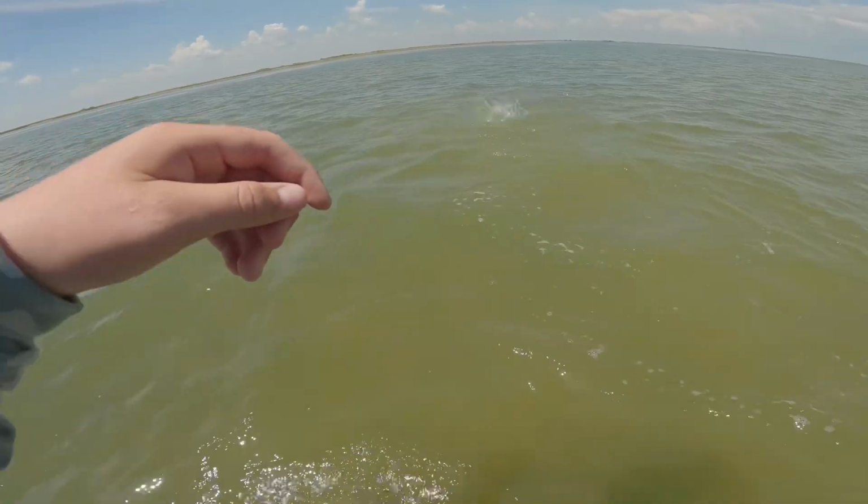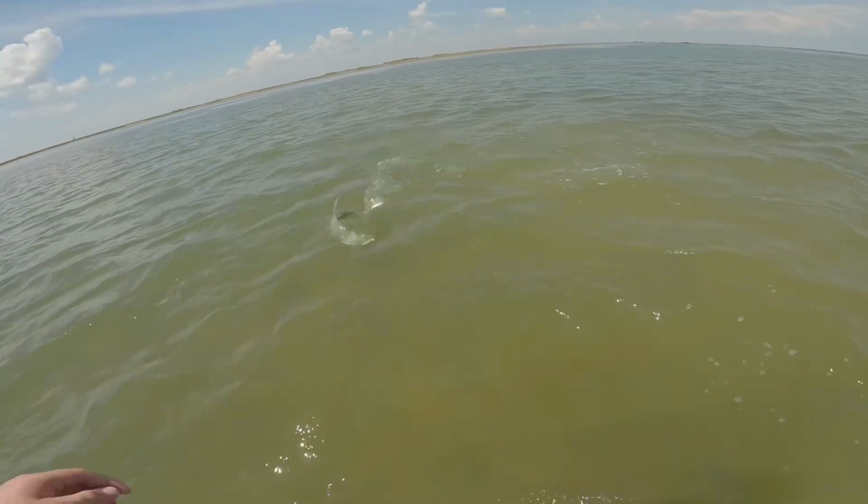Pretty nice size ladyfish on. Not what I'm really targeting, but it's alright.